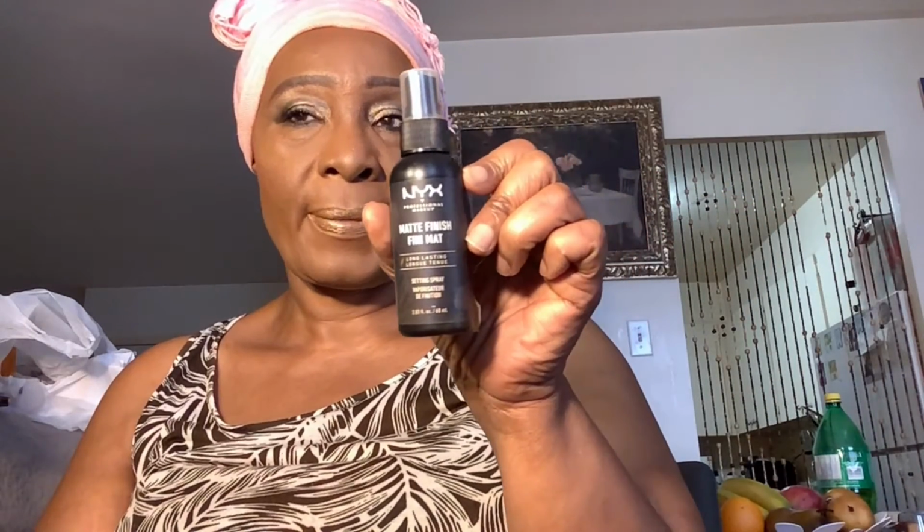So for today's look, I go in with L'Oreal True Match foundation for my face. And I just use a small amount. And then for contour, I go in with the Black Opal. For setting spray, I go in with the NYX matte finish spray. I have quite a few of these, you guys.